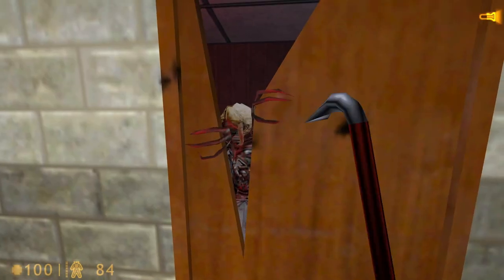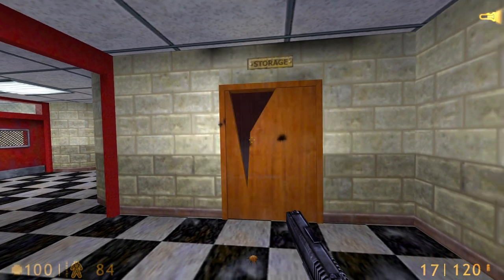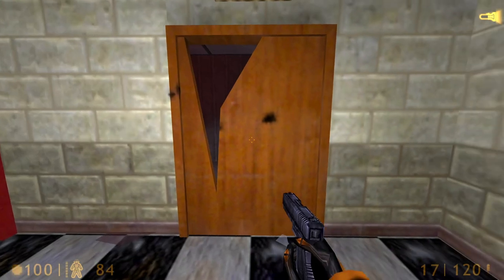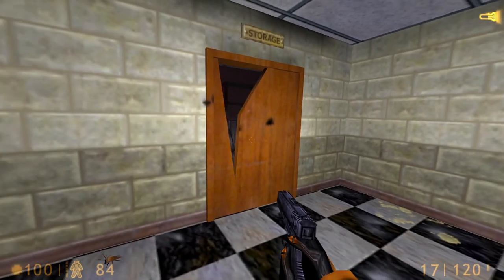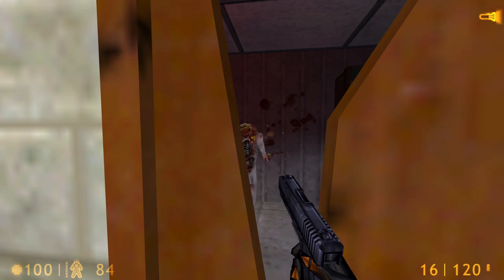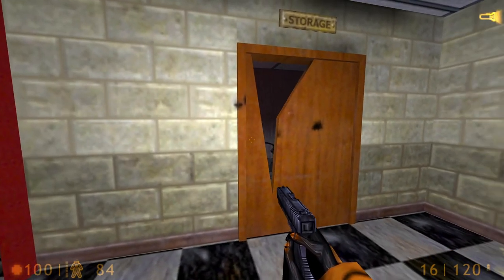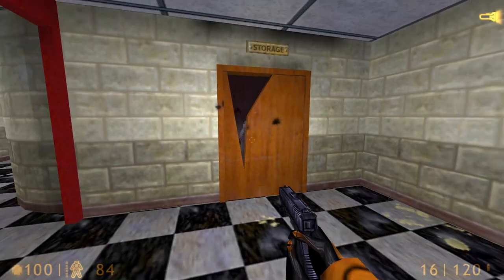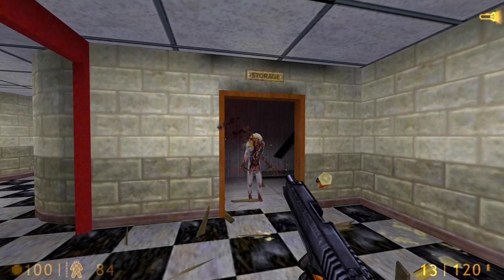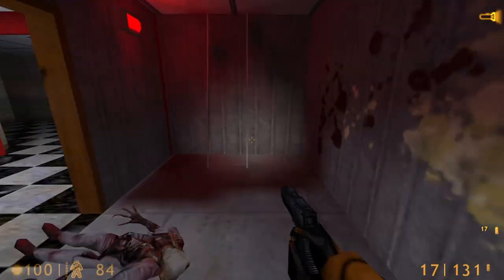Oh, hi there. How about you break that door? Come on, you can do this. Why that? The door, I said. Leave the shelves alone. Come. Idiot. I'm here. Come on, you can do it. I believe in you. Yes. Indeed. Give me that ammo.